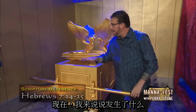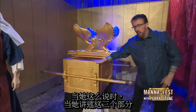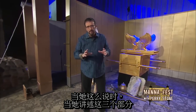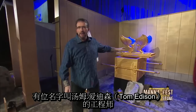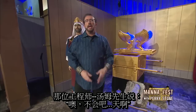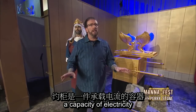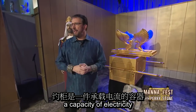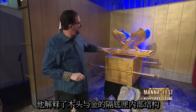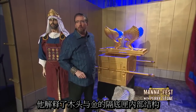Okay. Now, let me show you what happened. When she said this about these three compartments, there's a man with me named Tom Evison who is an engineer. I've never forgotten this. And Tom said, oh no, oh my goodness, a capacitor for electricity. And I said, what do you mean? He said, and he explained to me about the wood and the gold tray on the inside.